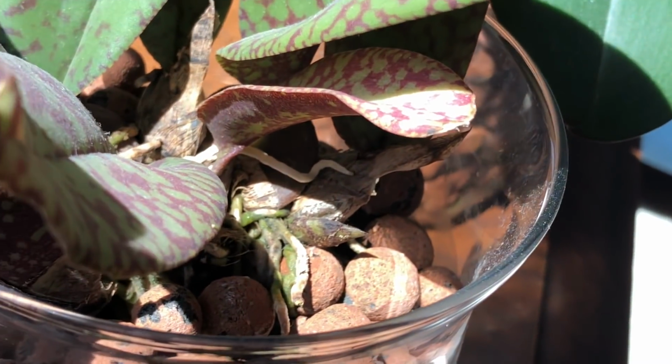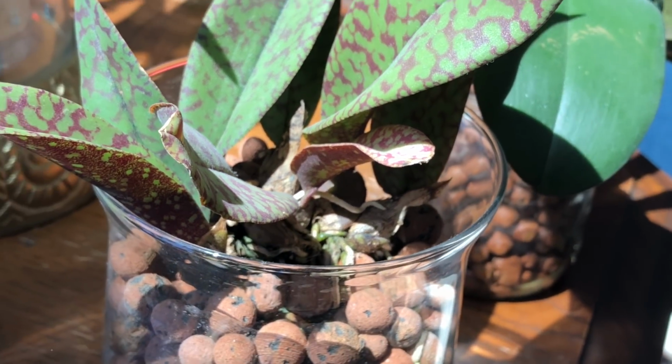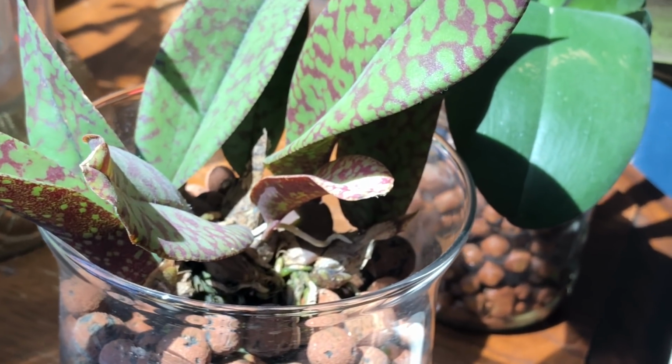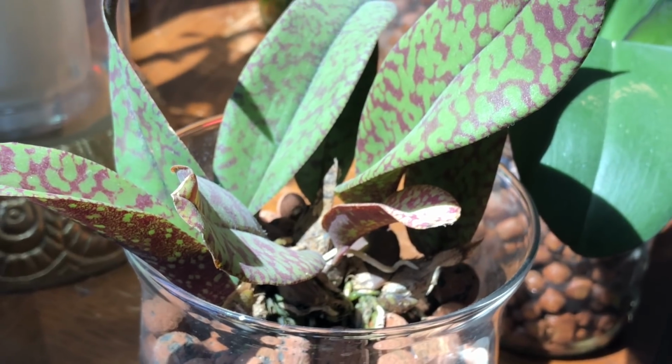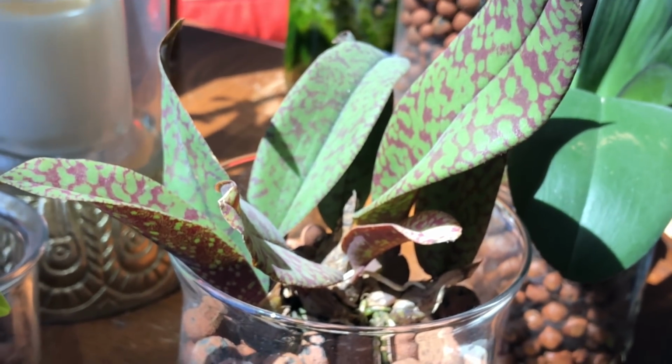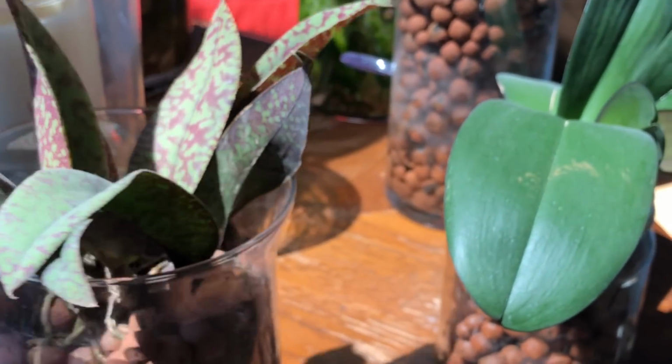This is just about the age where it should start to give me a flower spike. These guys are sequential bloomers and will bloom, look at those fruit flies, for a period of, I think, like 7 years. They'll bloom for a very, very long time uninterrupted, just over and over. So I'm really hoping we are approaching that moment because gosh, I can't wait to see your beautiful blooms.